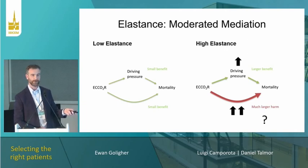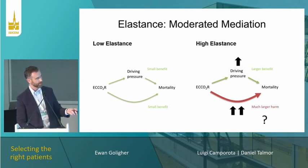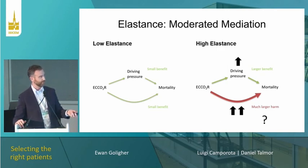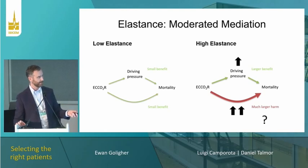So possibly what we're seeing here are the effects of anticoagulation or other injurious effects of the device, and why this would be larger in a patient with high elastance versus lower, I'm not sure. Although, for example, in the recent anticoagulation trial, we observed much greater harm from anticoagulation in patients with COVID pneumonia when they had severe disease compared with moderate. So there may be some influence of severity of lung injury on the effect of anticoagulation. This is just me speculating here. But the point is this is complicated, and this is why we need to do trials to test our physiological paradigms.